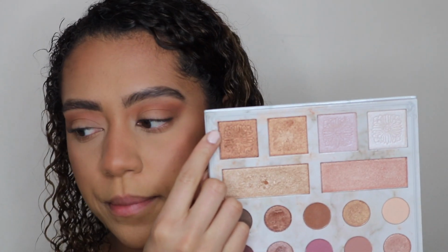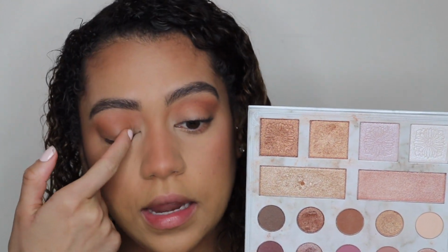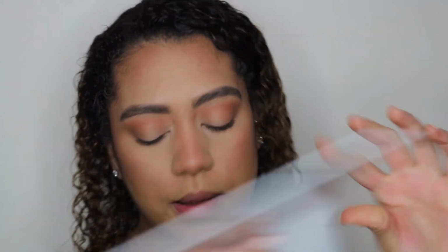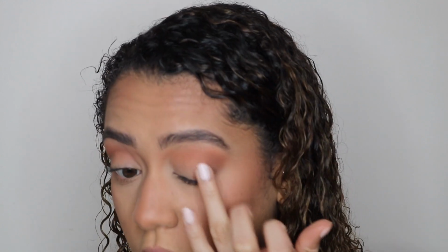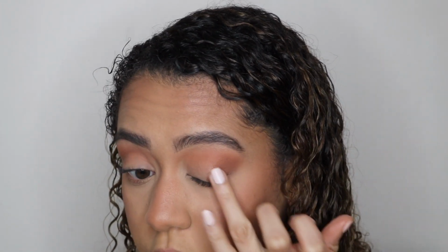I'm going to put the darker bronze shade on the outer corner lid part. And then here I'm going to put this lighter bronzy shade. I'm going to do this all with my finger and then blend it out with a brush. So first we're doing this one. This is legit a bronze color, as you guys can see. And I like to put it upward almost into my crease, okay? So that's the bronzy one.